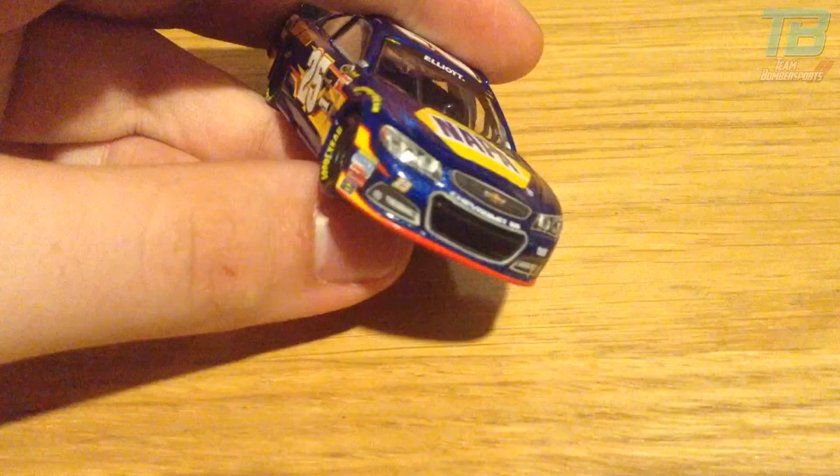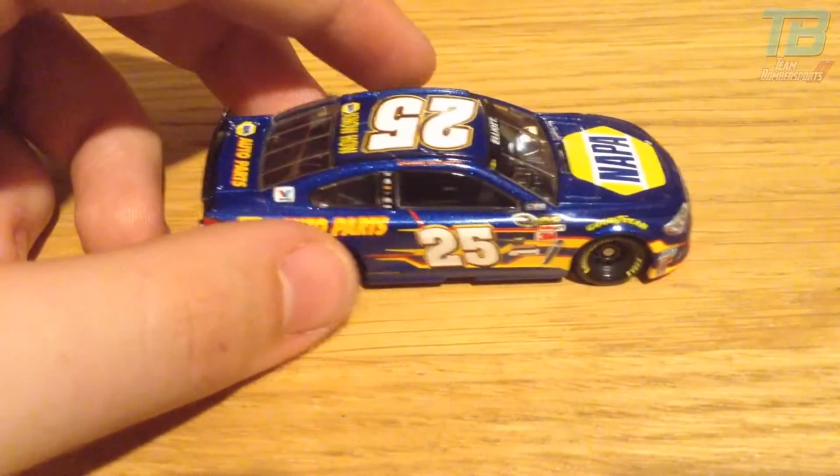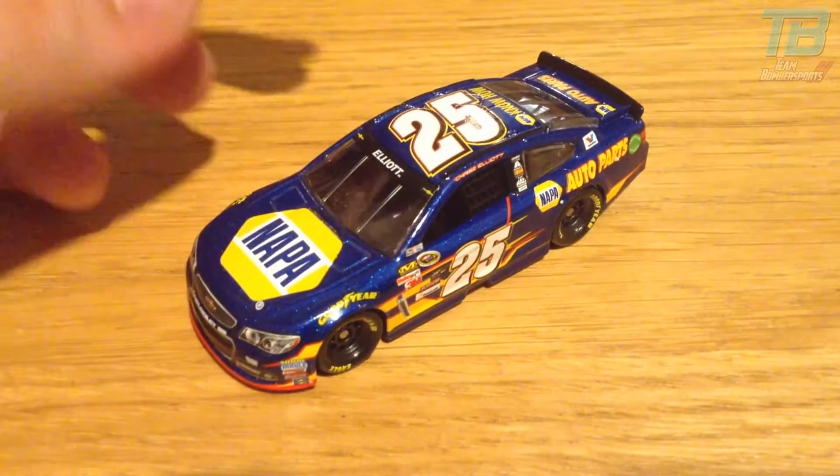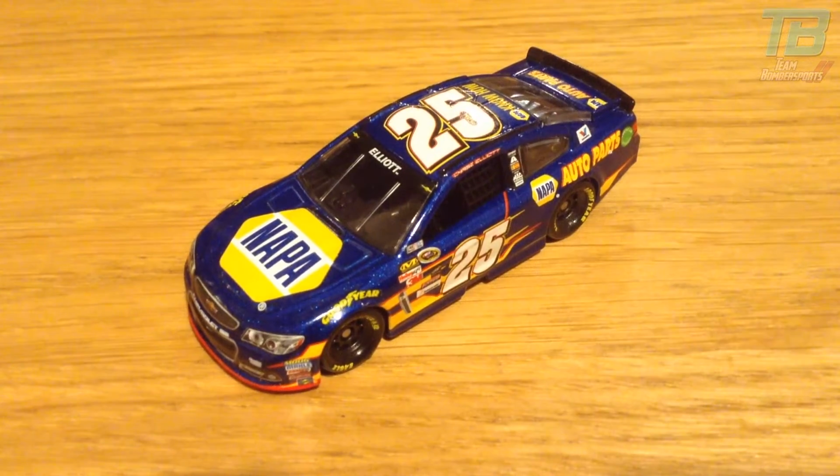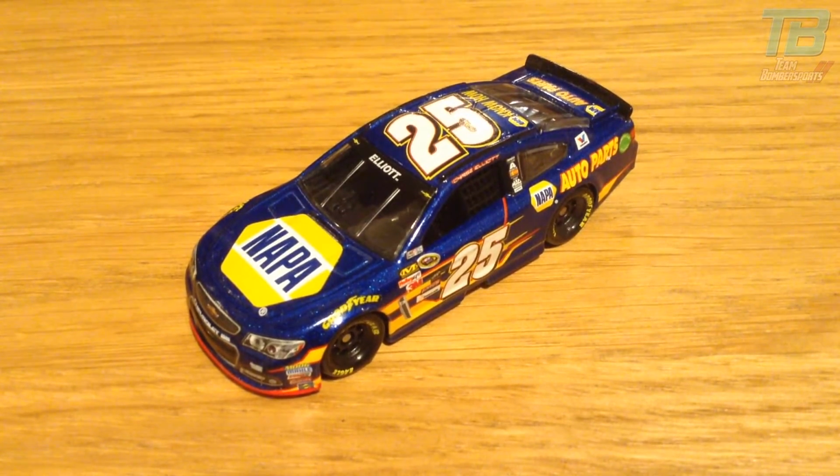There's the front end. Very clean, as you can see. These are good diecasts. These are pretty good. I mean, through about halfway through last year, these Lionel diecasts were very shoddy. But they've kind of stepped their game up, as you'd expect from the official diecast supplier of NASCAR. They kind of had to, really.